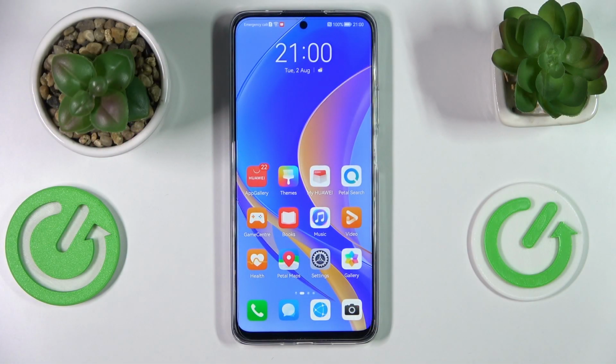Everyone, today in front of me I have a HUAWEI Nova Y90 smartphone, and in this video I would like to demonstrate how you can set the screen timeout value to never on this device.